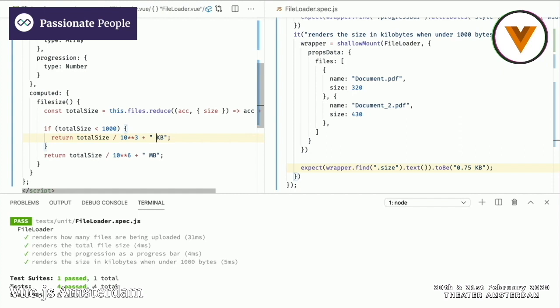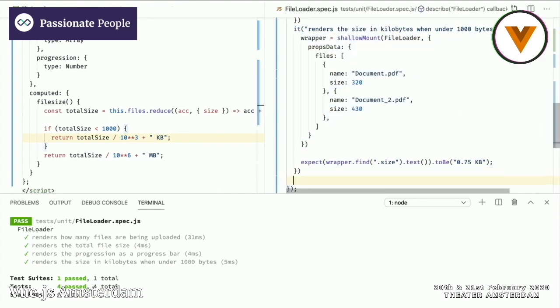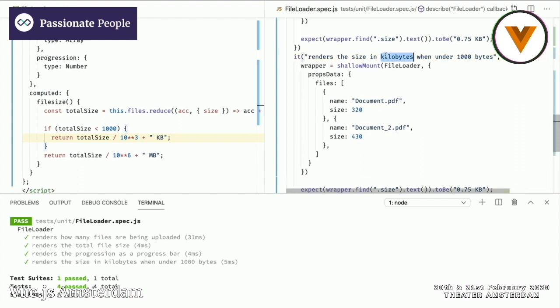So now, before we move on to the refactor, you may be thinking, okay, that works for kilobytes, megabytes. What about gigabytes? What about terabytes? So before we move on to refactor, let's write another test. I'm going to copy paste this test here. And let's say it renders the size in gigabytes. So that would be when we're approaching the billions, right? So when over, so it would be 9,999,999, right?